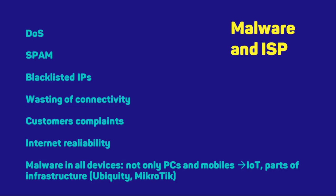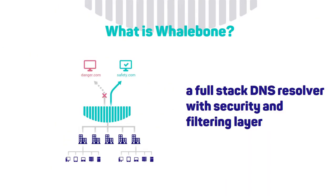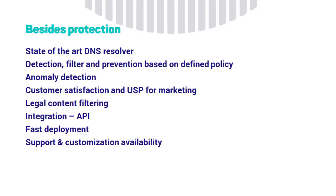So we are improving internet reliability, and also because we are providing DNS resolvers. What is interesting, we have quite nice experience protecting against malware campaigns going to the infrastructure part of the network. So we are providing a full stack DNS resolver with a security and filtering layer. That's how we are able to help you. Besides protection, we are providing stable DNS resolvers. I would say we are following the state of the art in DNS resolving. We are helping you to detect, filter, and prevent, not only on the whole network, but also with custom rules for defined IPs or ranges.